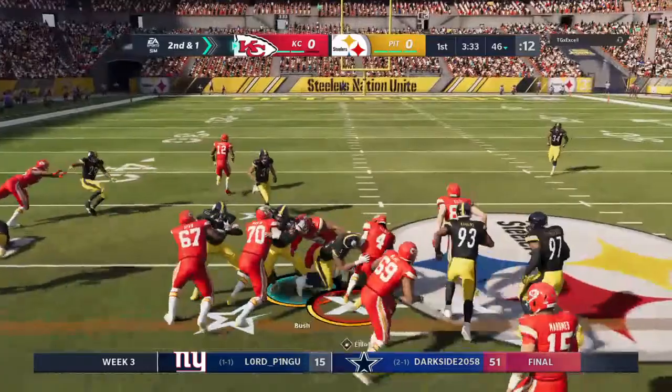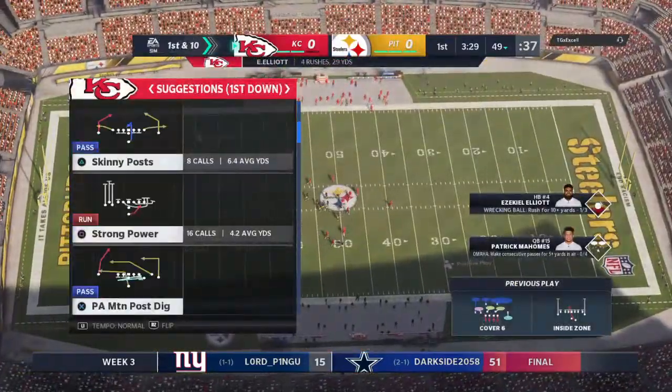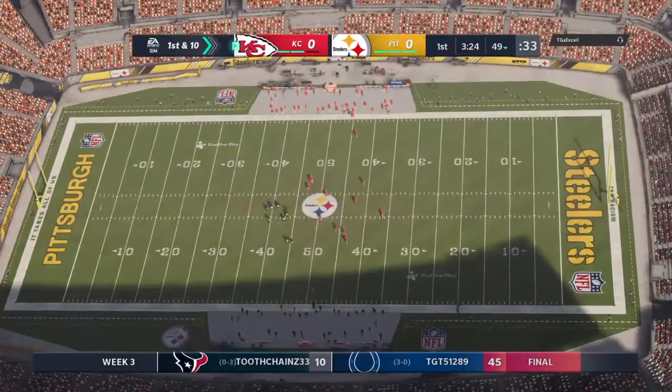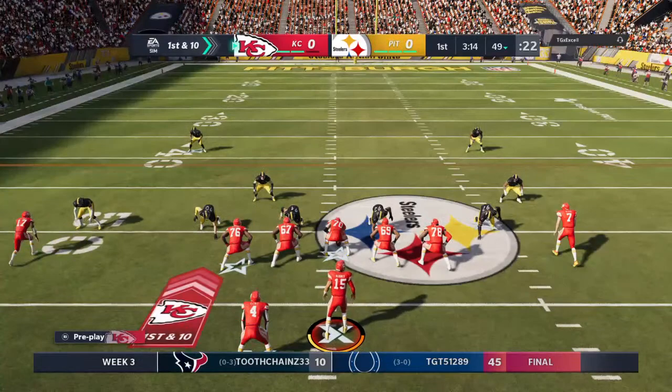Out of the gun, it's Elliott. And he'll be brought down just shy of midfield at the 49-yard line. They'll get 3 as the drive continues. It's a first down. Well, they came into this game saying it was important that they set the tone and show that they can run the football. I believe that they've done that here in the first quarter.